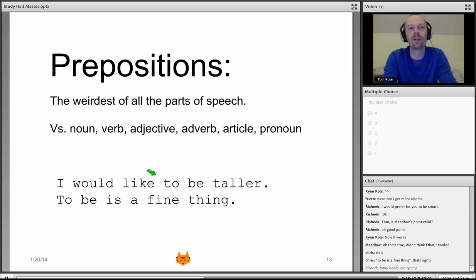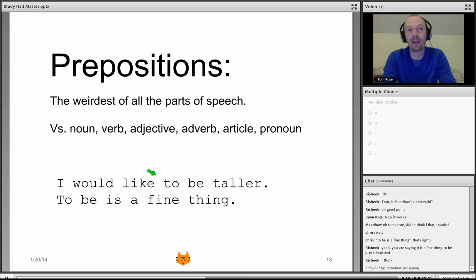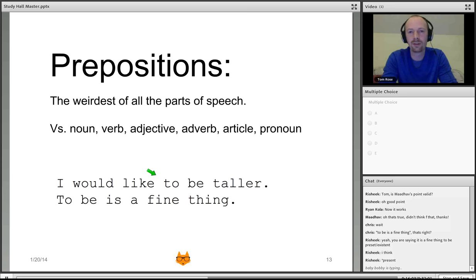If somebody wants to Google that, the thing to Google is "correct idiom using to be." And I can't think of one off the top of my head that uses that. Yeah, so maybe the answer is that it cannot, but I'm not sure. So let's get back to prepositions.